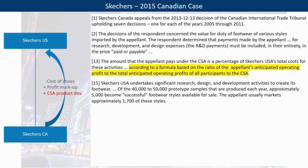And here comes the interesting part of Skechers' operations. Skechers USA undertakes significant research, design and development activities to create its footwear. Of the 40,000 to 50,000 prototype samples that are produced each year, approximately 5,000 become successful footwear styles available for sale. Canada usually markets approximately 1,700 of these styles. Now I don't know what a prototype is, whether just different color shoelaces or a different size already means it's a different prototype. But to design 50,000 pairs of shoes and only take 1 in 10 designs and finally make them seems like you're doing your best in design, and maybe that explains part of Skechers' phenomenal growth.